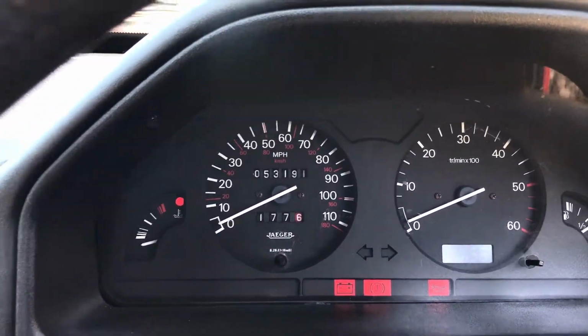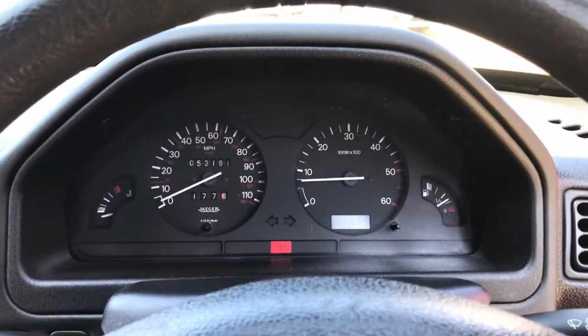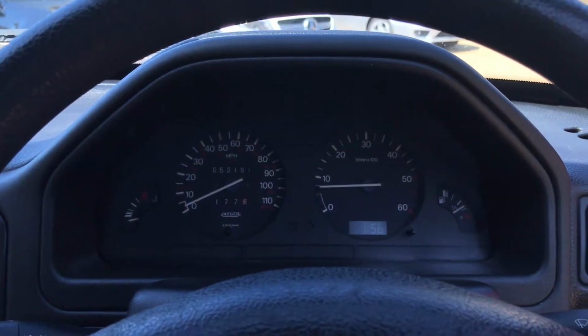Pop the code in. Starts first time, no hesitation, exactly as you'd expect. And there you go.